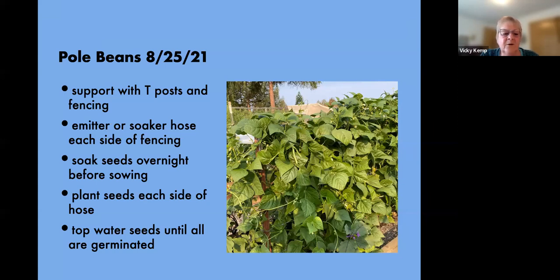I know some people like bush beans because then they don't have to stake them, but you get more quantity by doing pole beans and staking them up, and you're not sprawling all over the place. If you didn't stake up pole beans, they would be out on the ground and then you wouldn't be able to walk through it, things like that.